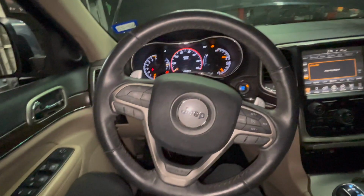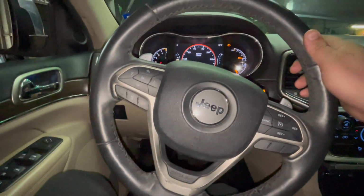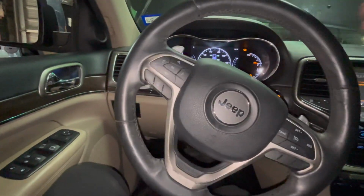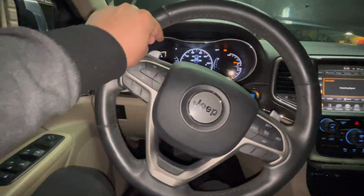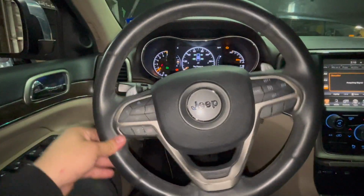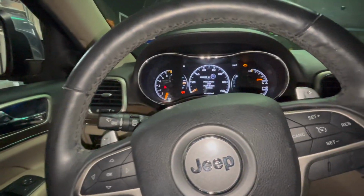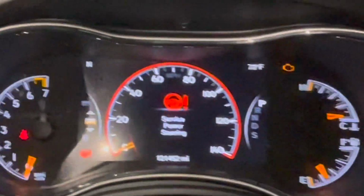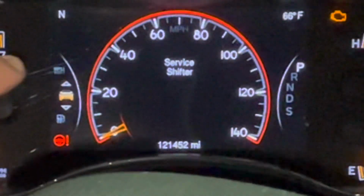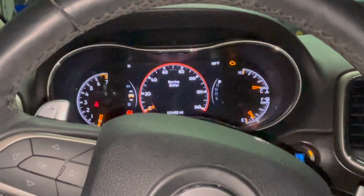Let's turn this on and see if the steering is working. All right, and you see we have steering right now. I can move it with one finger. And then after that, it just kind of goes bad. Let's see if we just cycle the key. Right now, we're just pushing the push button start, and what I'm trying to see is if it acts up again. Okay, there you go. Service power steering, service shifter. That's one thing that acts up as well. So look at everything, it just starts to flicker, starts to go kind of crazy.